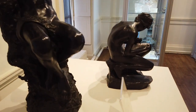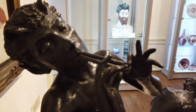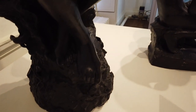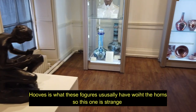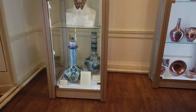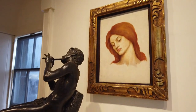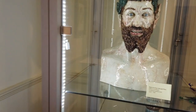This is through one of the windows. This is beautiful. I love the. Oh, look at him. He's got horns, but he's got normal feet. Usually, they have. Oh, look at him. The god Pan. Look at her. And how old she is. He's fabulous, look at that.